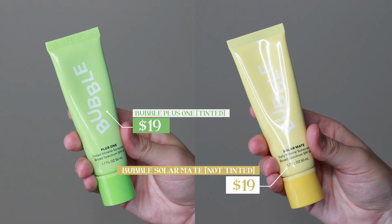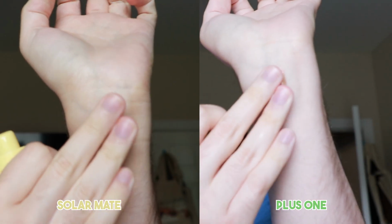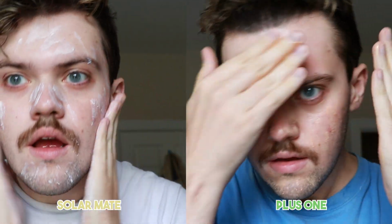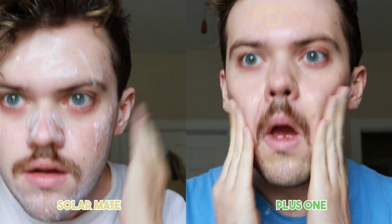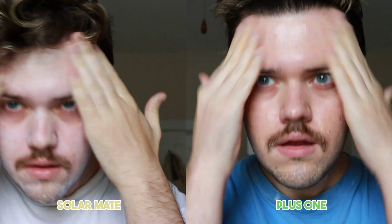The Bubble Solar Mate is a product I keep falling back on, mainly because of the affordability of this product and the high level of sun protection that you get with it. I was personally someone who loved the all-white version when I originally tried it. I have since grown to love the tinted version because I don't feel like it is too orange on my skin tone. It was a little bit at first, but I kind of worked with it a little bit more, and this is a product I am gravitating towards more this year specifically.